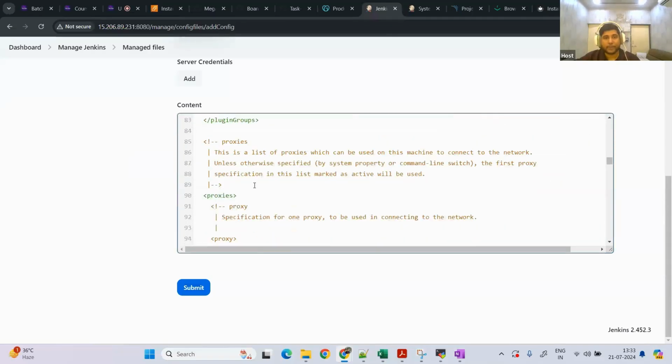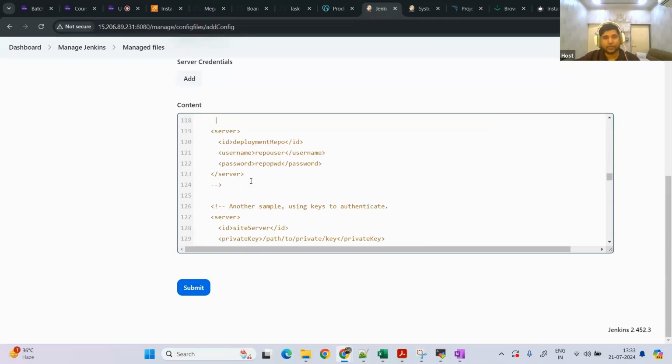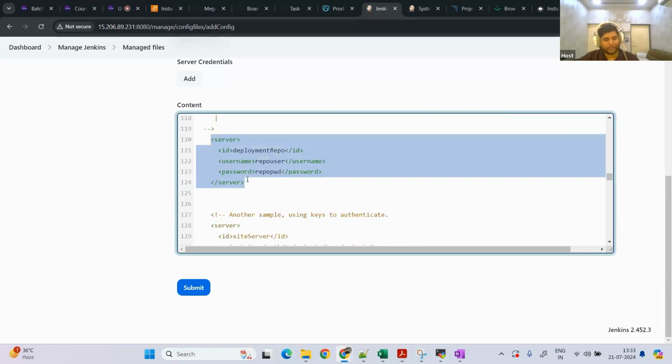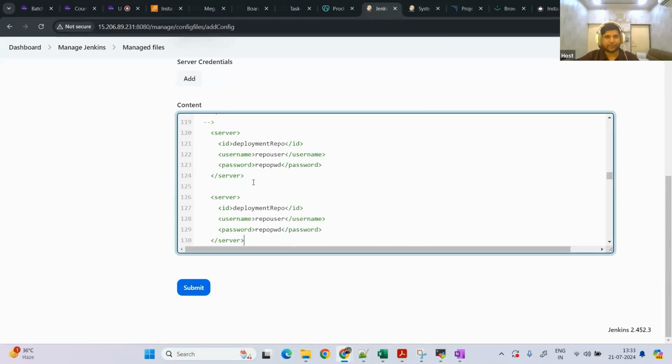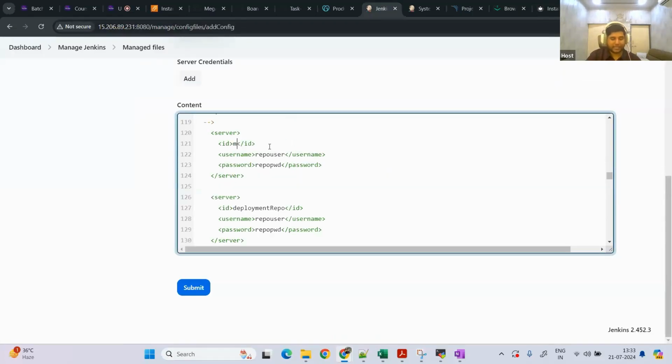So I'll scroll down. Now, this section that you see, I'll copy, remove this. This is the section where we need to add the credentials. So I'll copy this and paste it on the next line. Okay. The first one we need to have is the ID of the first repo. So we have two repos, Maven releases and Maven snapshots. So the name will be the ID as well, maven-releases. Then the username we need to put. The username is admin, and the password we need to put, which I'm going to write as Aditya.